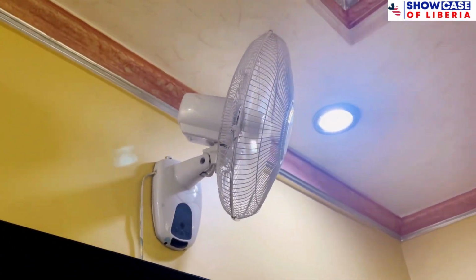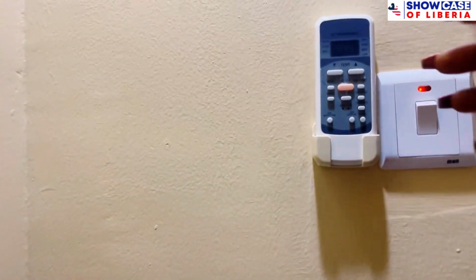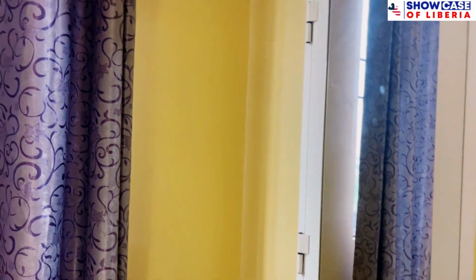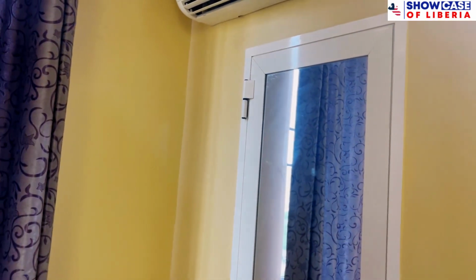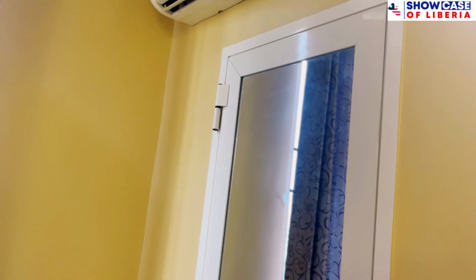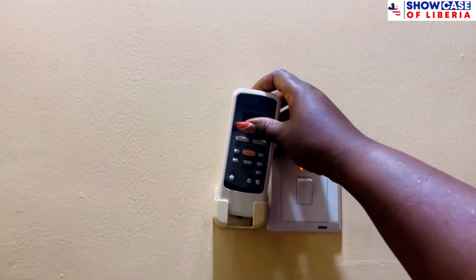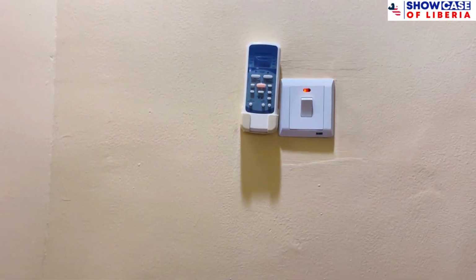So they have a fan in the room. I just love the up design. The AC remote is here. Oh, I can use AC in this country. Let me just turn my AC on. I'm gonna allow you to swing. Hey, swing, guys. So I just turned my AC on. You can control the AC from here too. And then I'm seeing another mirror here.